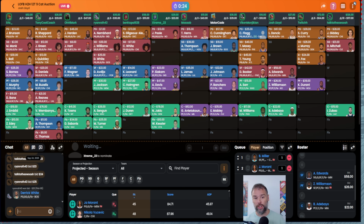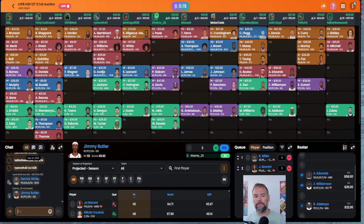who now, after starting slowly, is filling out this roster with good value on Şengün. Turner, maybe not so good. Jackson, yeah, all right, paid a premium there. Avdia, pretty good. A mixed bag, I think, overall there. Jimmy Butler the third, James, is priced only at $17.